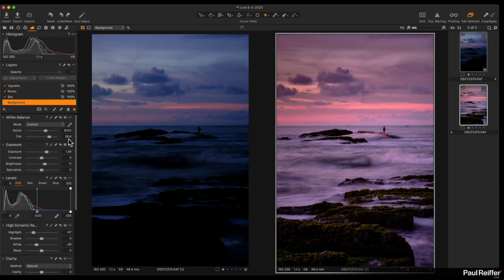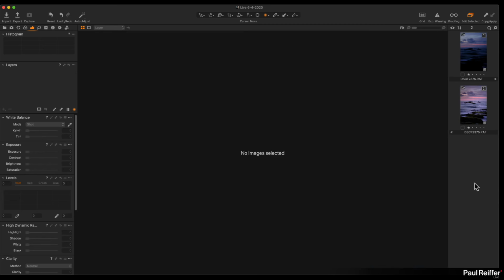But what we do know from this is we've got a scenario here where this is a lot more detail, a lot more data, a lot more of a good starting point to play with some of those colors rather than relying on the raw image that was there.